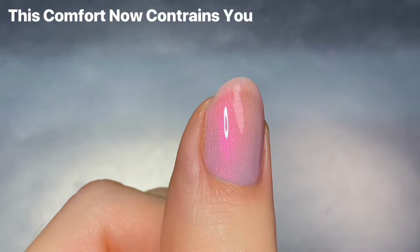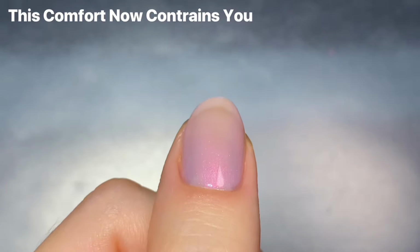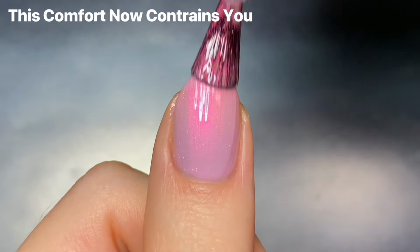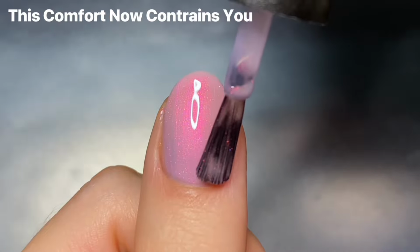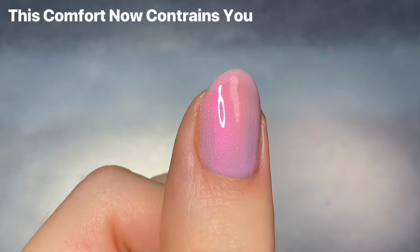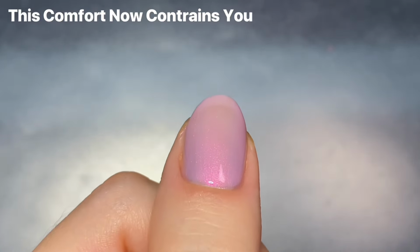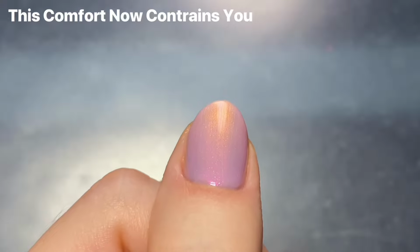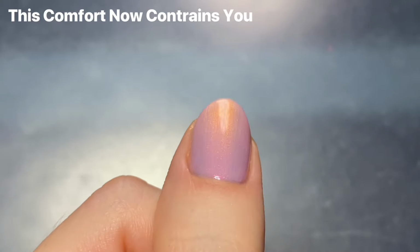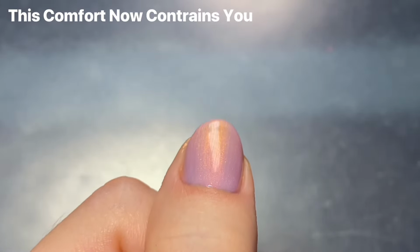Definitely on the more sheer side, similar to Go Forth. So you are going to see a bit more nail line on 3 coats, but obviously that does not bother me. I think it just adds to that super ethereal vibe. And yeah, I just absolutely love this one. The colors are so pretty. The pink against the purple just reminds me of flower petals, like something so delicate, but then once you see the shift to orange and yellow, it really gives me sunrise vibes and it is just so beautiful.